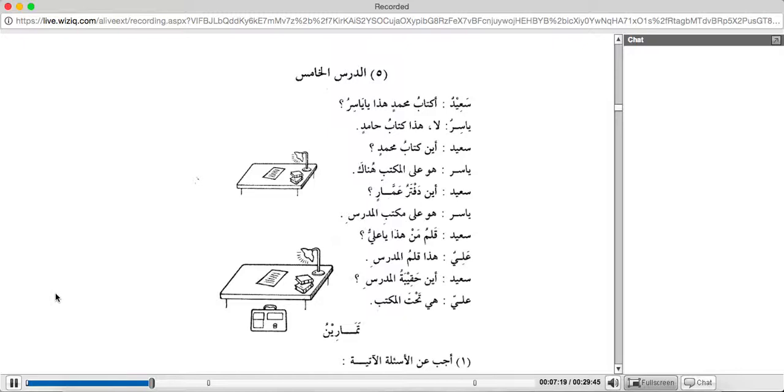We're going to be going through a very important lesson, which for me is the beginning of Madeenah Book 1. I say this is the first and the most important lesson of Madeenah Book 1 after the foundations have been laid. And this is really now where the Arabic, inshallah, kicks in, bi'idhnillahi ta'ala.